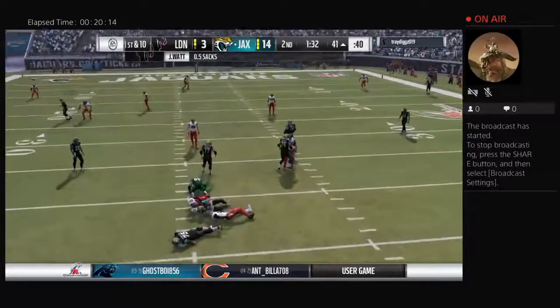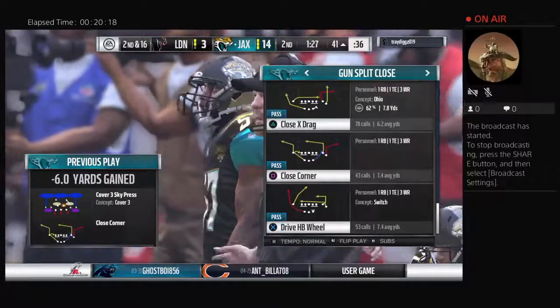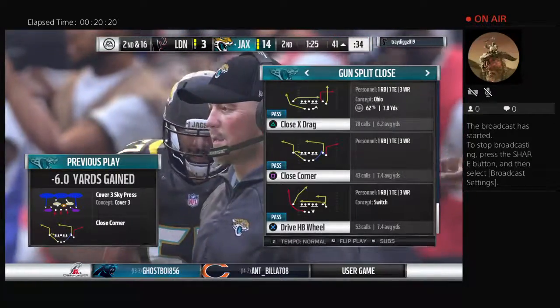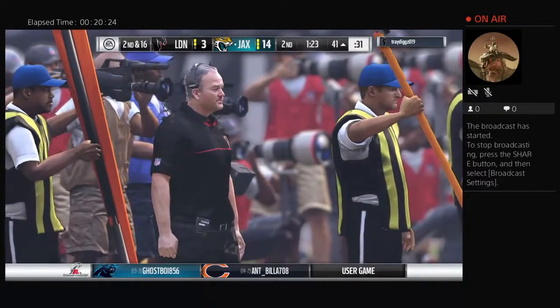And no escaping this time as he'll go down. They got him for a sack. J.J. Watt, he's the one to get him, and that's sack number 7 for him on the year.